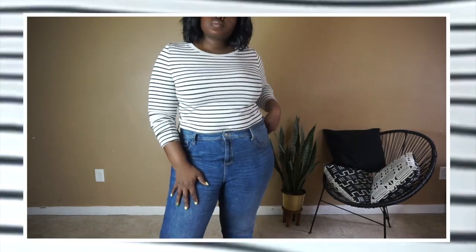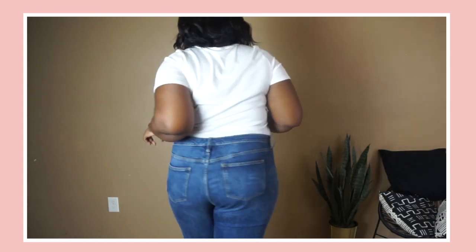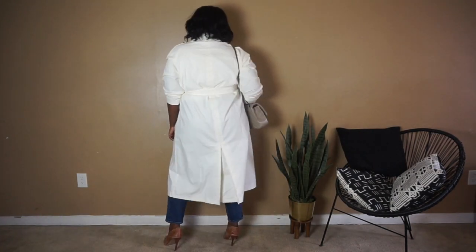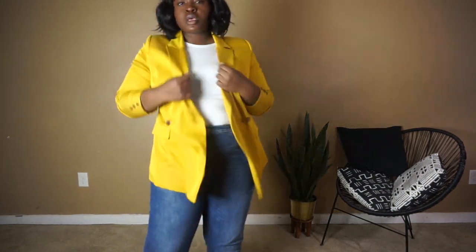A striped long sleeve top, a must have for transitioning from winter to spring. The second top is going to be a white crew neck tee. Of course, we need a spring ready trench. A blazer in SS19's favorite color.